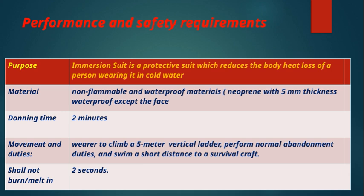One critical safety point is that the suit should not burn or melt within 2 seconds, emphasizing its fire-resistant properties and the importance of safety standards in its design. Overall, these performance and safety requirements are designed to ensure that the immersion suit provides reliable protection, mobility, and safety in cold water emergencies, aligning with our overall goal of preparedness and survival.